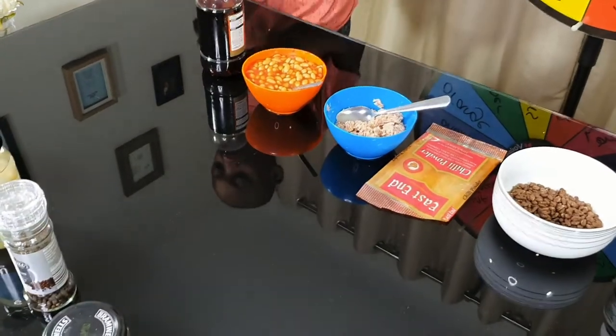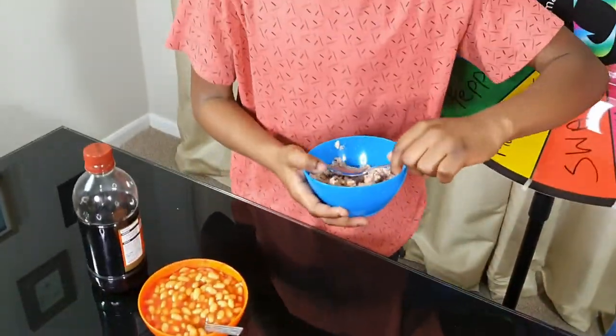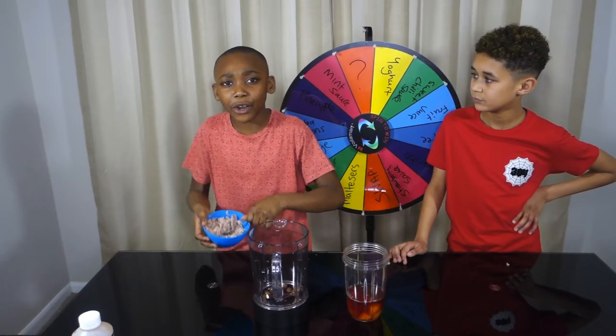I'm gonna roll this dice, and whichever one it lands on out of 6, I'm gonna put it in my smoothie. I really don't want a horrible one. Give me good luck, guys. Fingers crossed. Yes, I want to chew. I really want to chew mine. You want a bite? Yeah. Let's put it in, everyone.